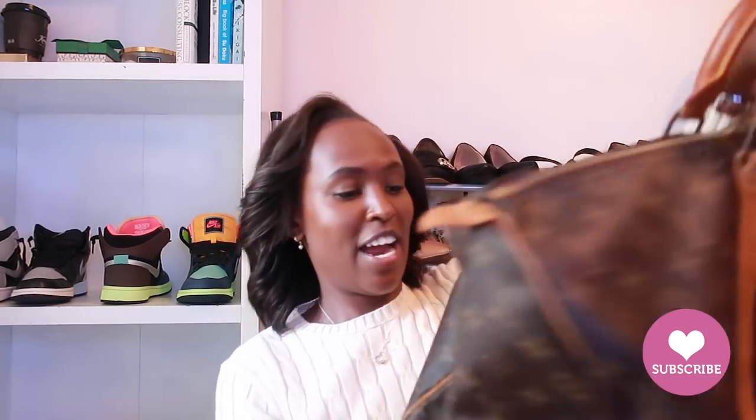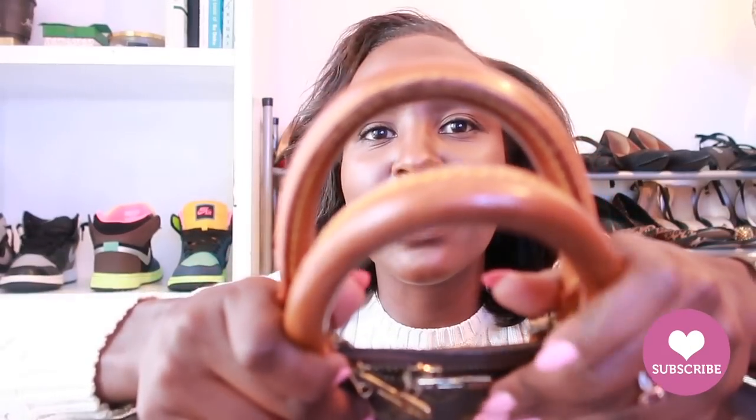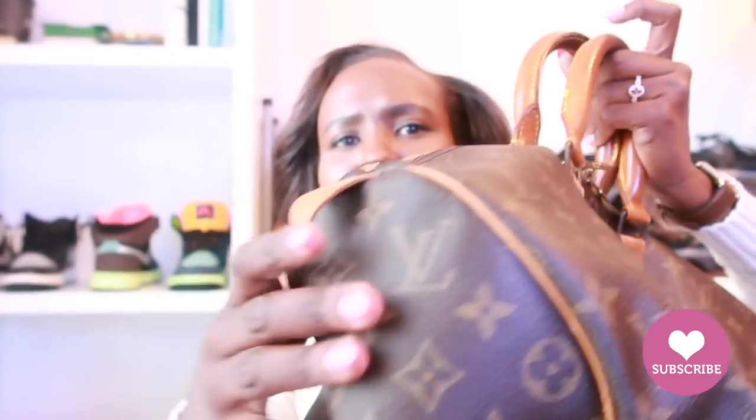Woo! I can't wait to just carry this bag everywhere. She's a big one. I wanted the 45 because I am a shorty and I am tiny. So I am 5'4" and I weigh about 65 kilos. She is so beautiful. The handles have patinaed beautifully. They're a dark honey caramel. Look at that. They're dark honey caramel color.